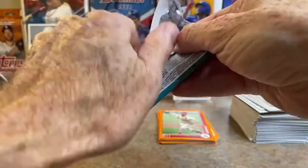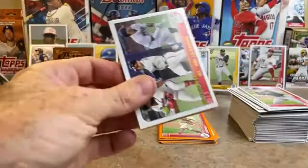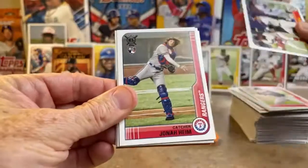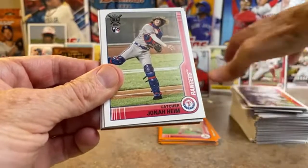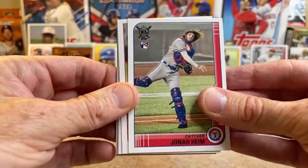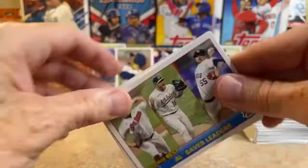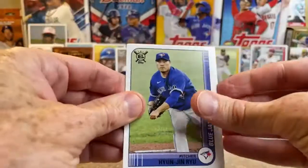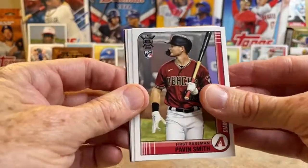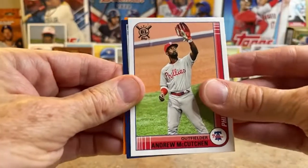5 packs. Yep. Thomas says that's a nice Nick Madrigal rookie pull. Yes, Nick Madrigal. I like the cut of his jib a lot. He's had some injuries this year, though, so we need him healthy. Jonah Heim, there is a fine rookie card to have because he's having himself a really good year. AL saves leaders there. Hyun Jin Ryu, followed by Pavin Smith, rookie. Lewin Diaz, rookie. Andrew McCutchen.